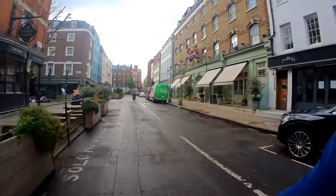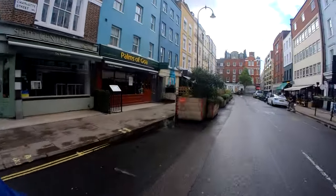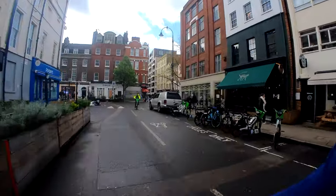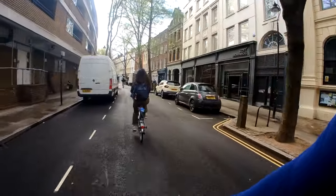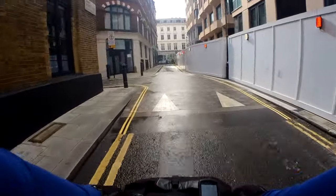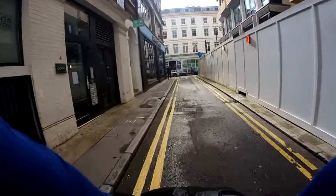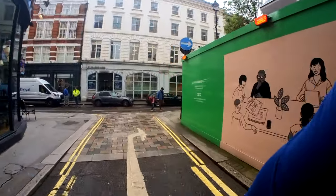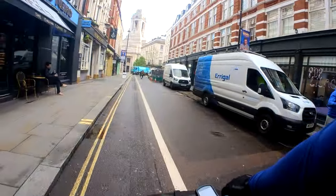It's Charlotte Street Hotel. Lots of food chains in here. I'm meeting up my comrades Dennis and Lito at the Brompton Junction in London. There you go, we're heading up Brompton Junction.